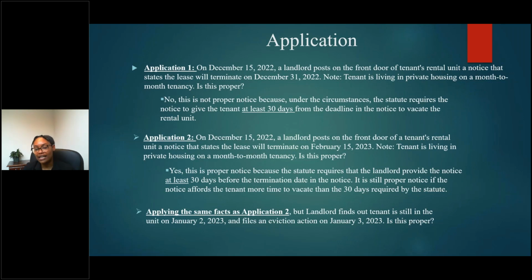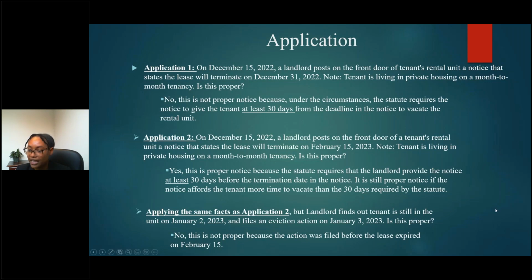But applying the same facts as application 2, what if the landlord finds out the tenant is still in the unit on January 2nd and files an eviction action on January 3rd? Is this proper? No, because the action was filed before the deadline that was given to the tenant. Also, even if the landlord gave the tenant the 30 days required by the statute, the landlord filed the action before the 30 days even passed. So this would not be considered proper. And I think this is what I addressed earlier as well when someone asked a question about that. But I'm going to move on.